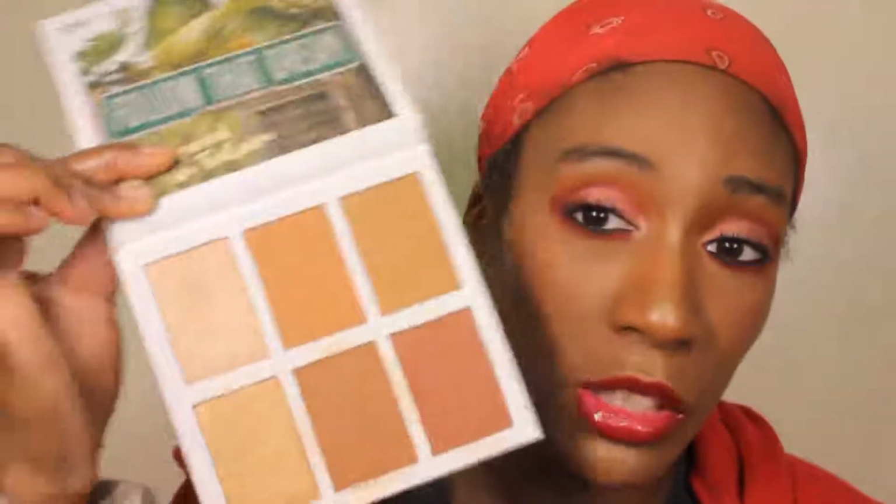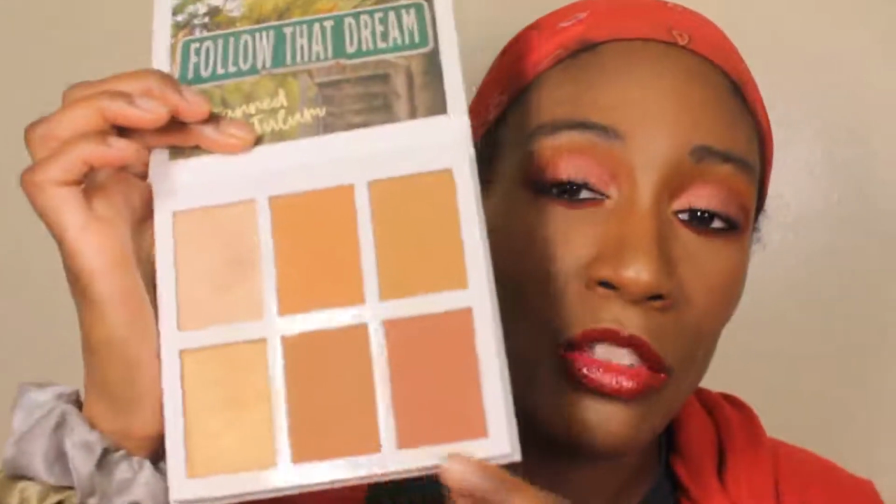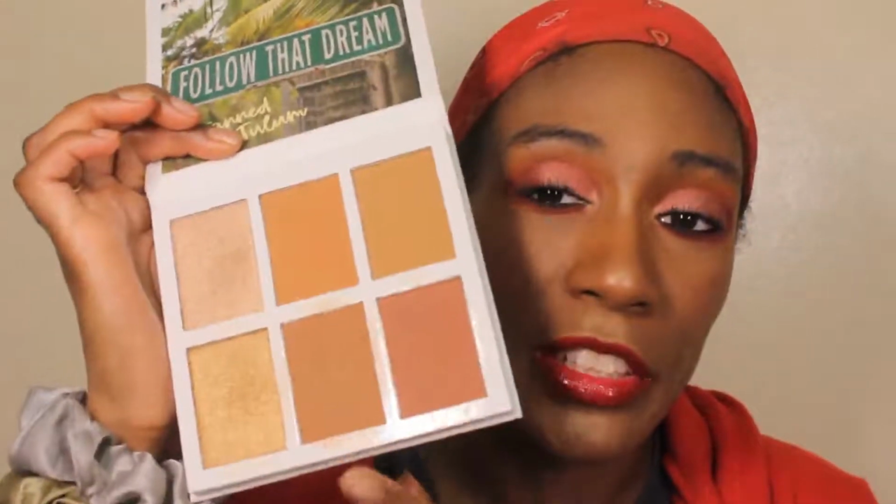But it says bronzer and highlighter palette. That's why I just assumed these were the highlighters. Either way, I actually like them. The bottom row kind of gives me like wannabe Fenty color vibes.